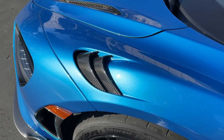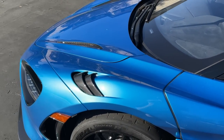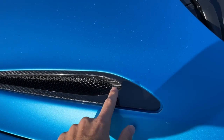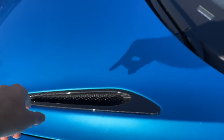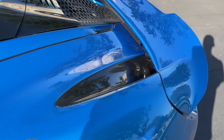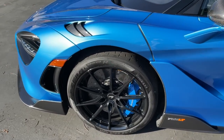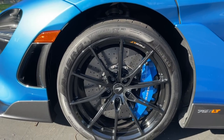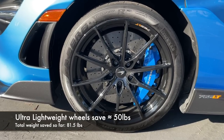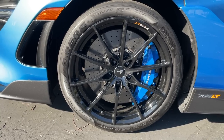and functional. So they take all the turbulent air around the wheel arches, extract it, and manipulate it. These pieces appear in carbon fiber. That's a free one. You get those in carbon fiber for free, mirror caps in carbon fiber for free, and these rear air channels in carbon fiber for free. Also free are these ultra lightweight wheels, and you can get them painted black for free. These as a set save just under 50 pounds compared to the standard alloys in the 720S.